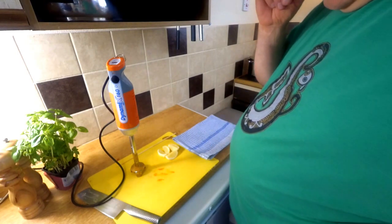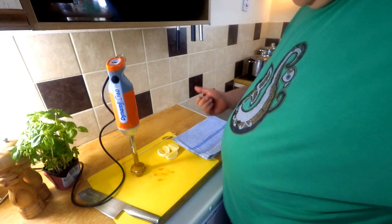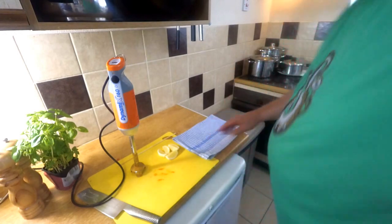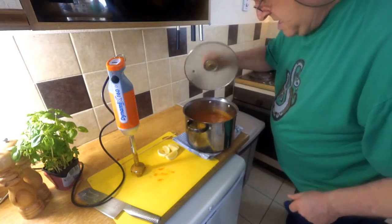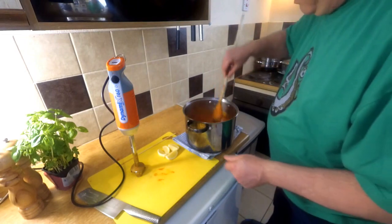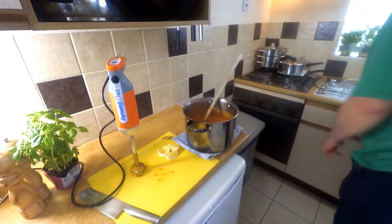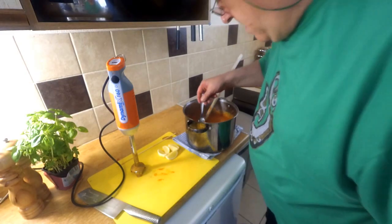So that's just heating through again, and I think what we do is... it sounds like it's bubbling again, so what I'm going to do is bring it off. Yeah, that's cool. So the beans are up to heat, and oh boy, now I get to taste it. Clean spoon. This is the important part of cooking.